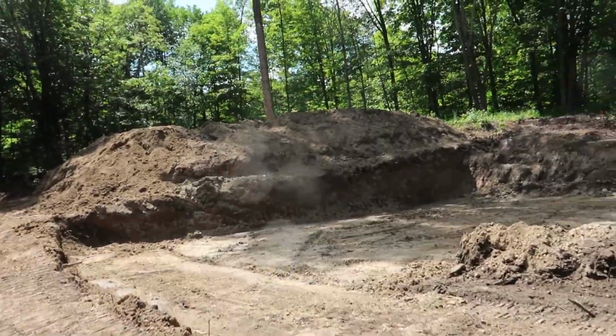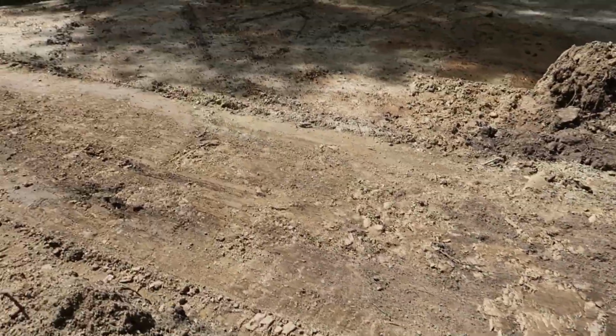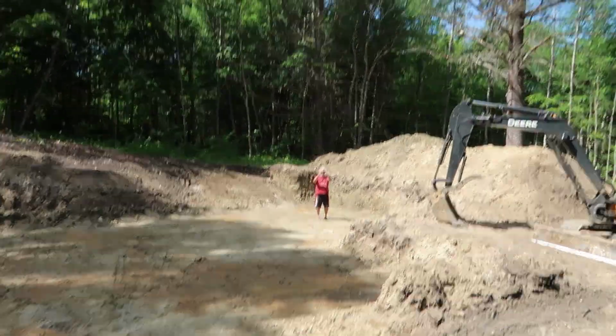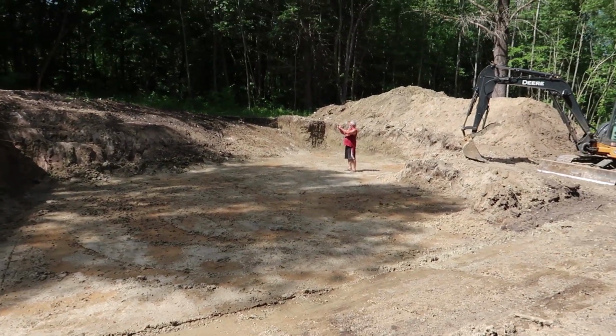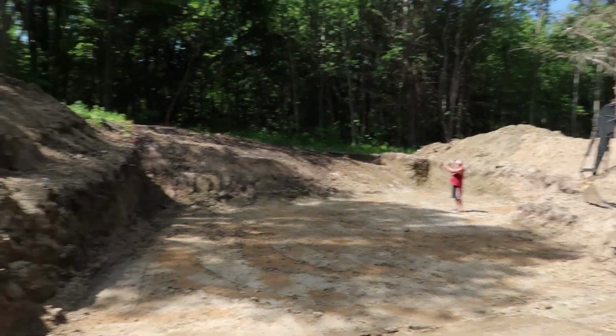Dad scraped off as much bedrock as he could. We ramped this in so that we can drive in with a bobcat to fill with gravel. And that's the size of the hole. That puts it in perspective for you. And that's all bedrock. So, massive dirt piles.